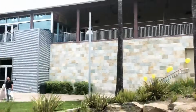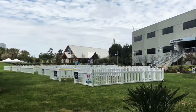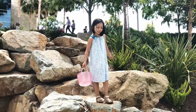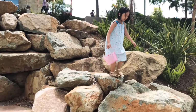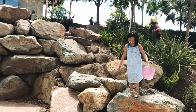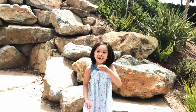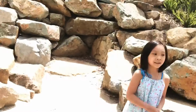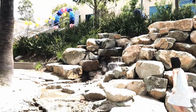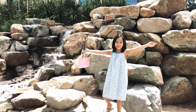Wow. This place is nice, huh? Yeah. Oh my god. There you go. They have a lot of eggs. Yes, they do. Waiting for the kids to hunt. You okay? You need help? Nope. Okay. Good job. There you go. There's a waterfall right there. Look. Isn't that pretty? Yay! That's pretty.